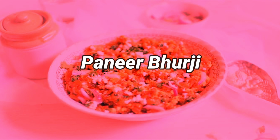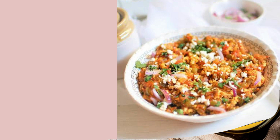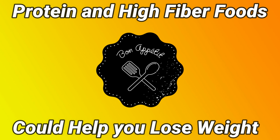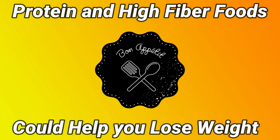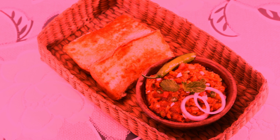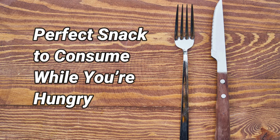These include paneer bhurji. Paneer, or cottage cheese, is high in protein and calcium, which will help you stay full and provide your body with essential nutrients it needs. As we discussed earlier in the video, including protein and high-fiber foods can help you lose a tremendous amount of weight. By pairing your paneer bhurji with a pair of multigrain toast, you will include both protein and fiber in your diet, and make this the perfect snack to consume while you're hungry.